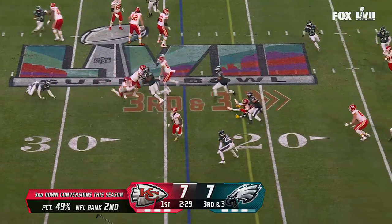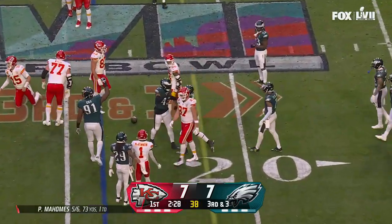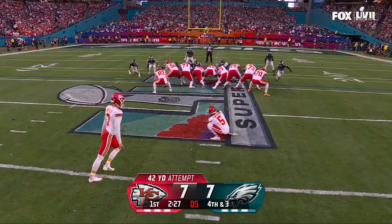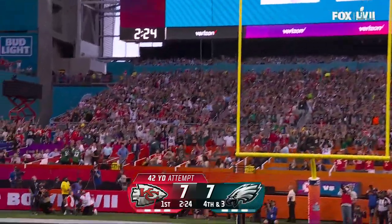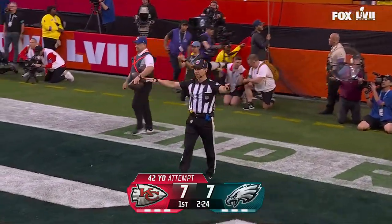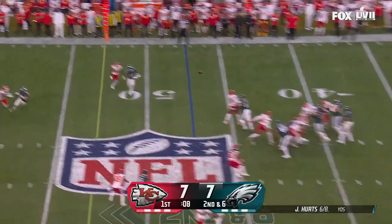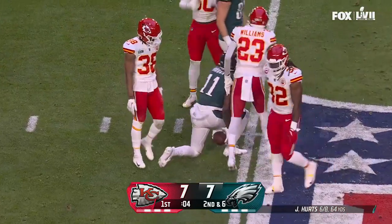Rollout. Mahomes breaks away. Shuttle pass dangerous and incomplete. TJ Edwards had an opportunity there. And Bucker is hooking and hits the post. No good. Chiefs show blitz. They come with it. Hurts is blocked up. AJ Brown has a first down. His first catch of the Super Bowl.